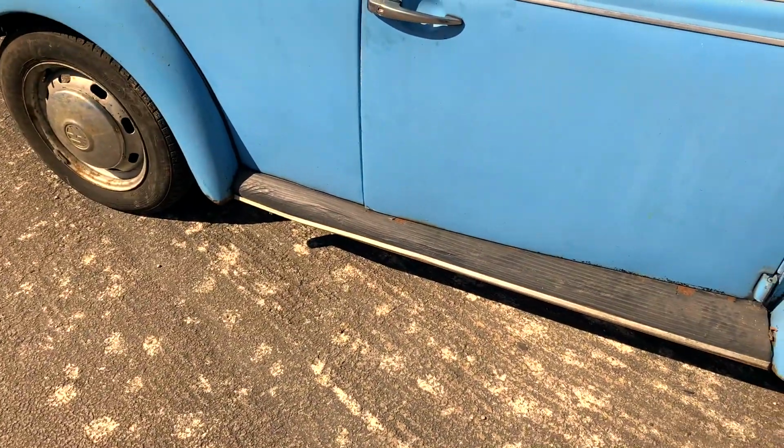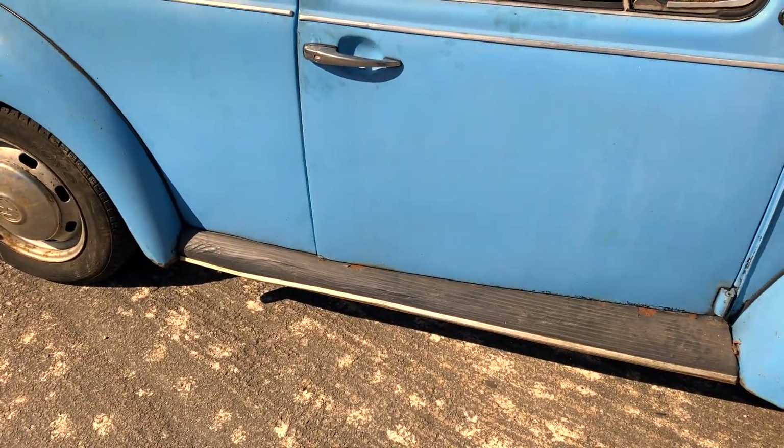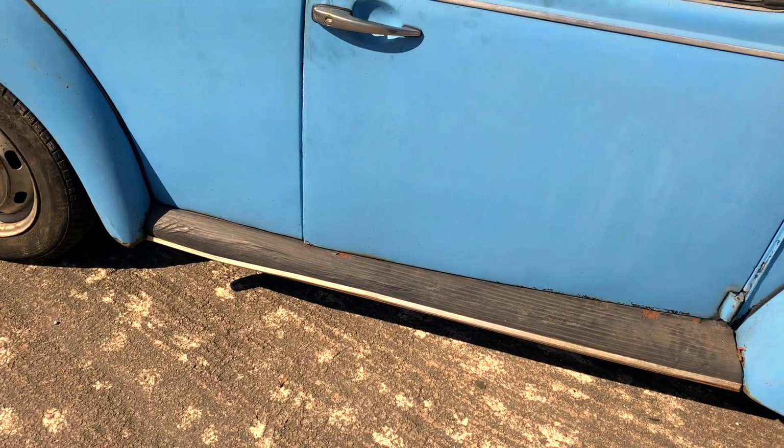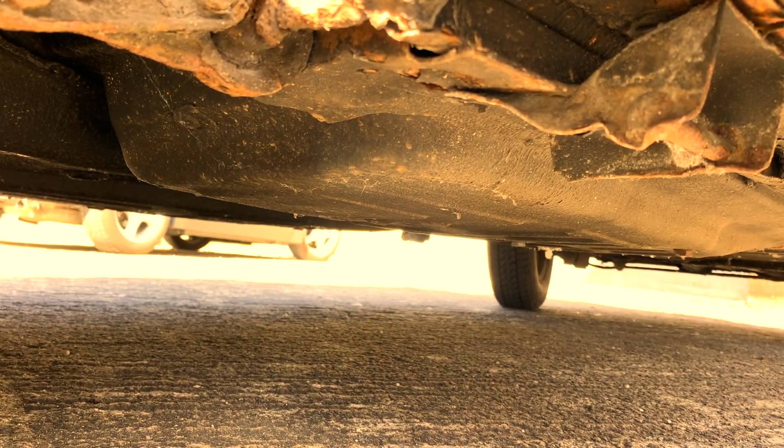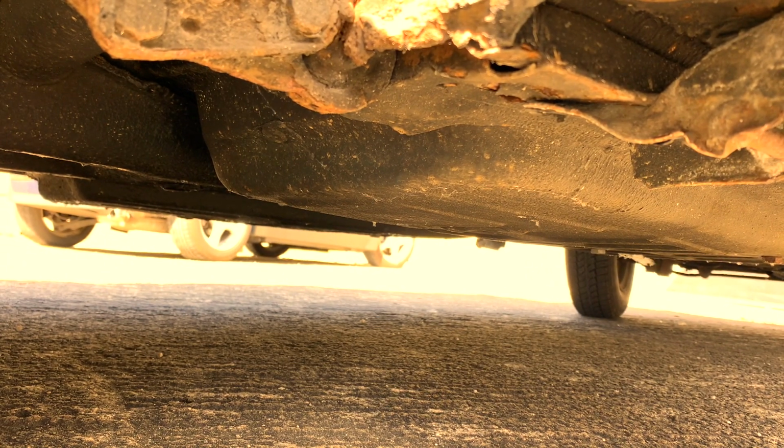So another area that you should always look at on any car really is underneath. That's another area of the Beetle, which is another common one to go. Basically on a Beetle you've got two floor pans, and the body sits on top of them, and the floor pans are very, very flat.